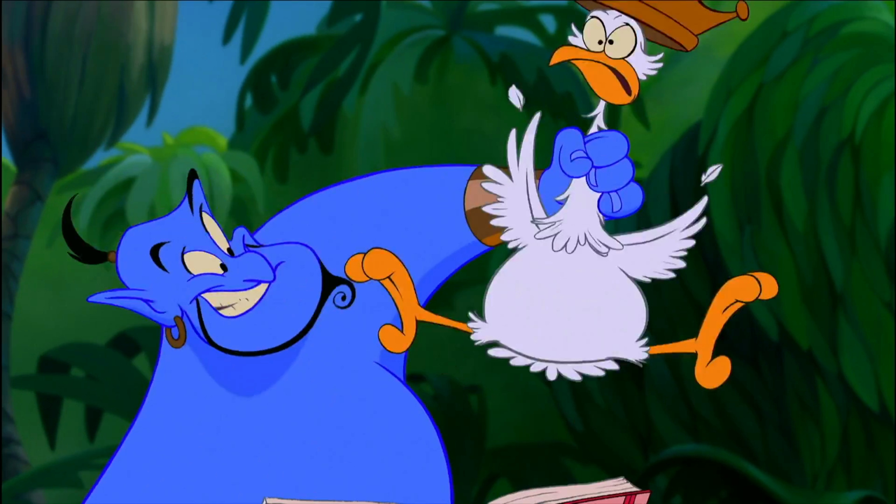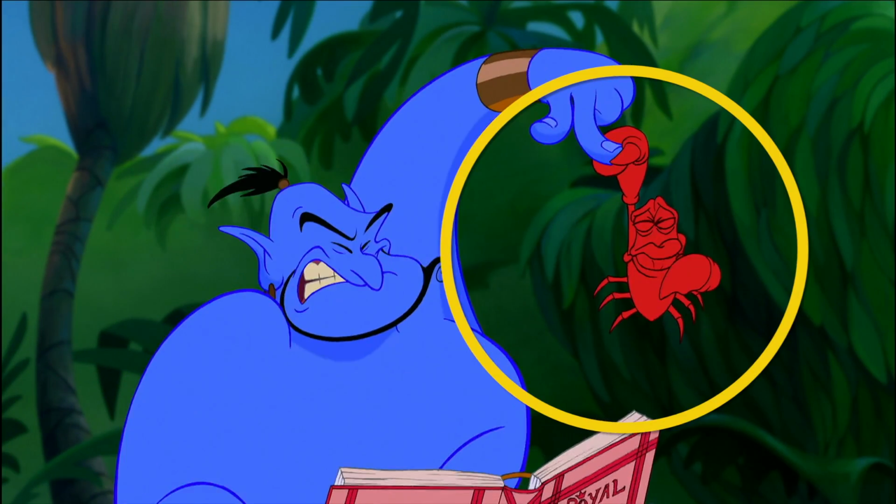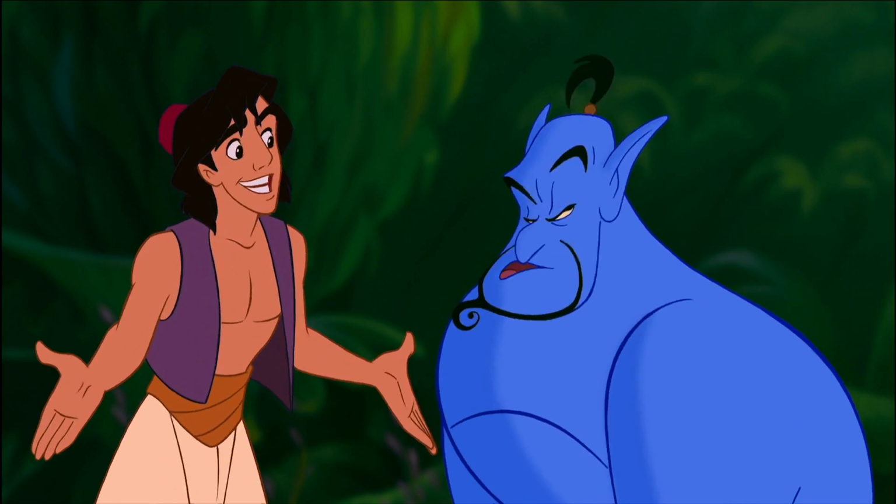However, we do get to see Sebastian when Genie is making Aladdin into a prince. This is also the same area where I'm sure you recognize your favorite wooden puppet, Pinocchio. Right.